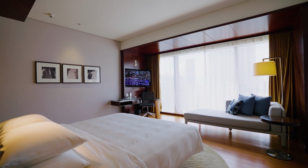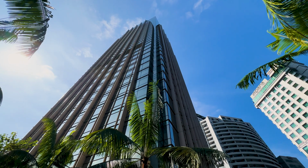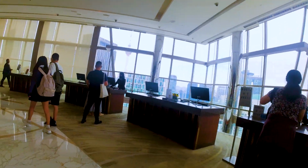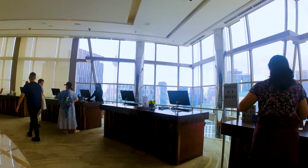Grand Hyatt needs no further introduction, but this is relatively special because this 38-story building with over 400 rooms, the lobby is actually located at the roof and not at level 1. One of a kind, never experienced that kind of thing. So without further ado, let's get on with the check-in experience.